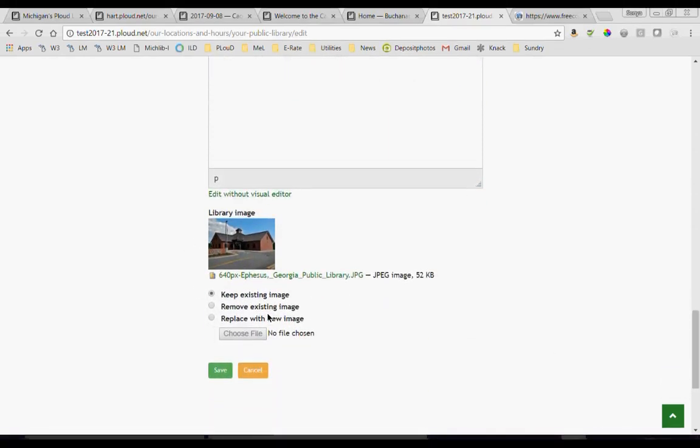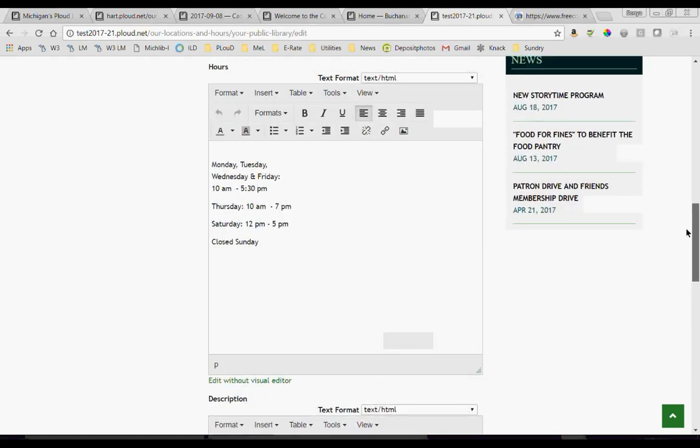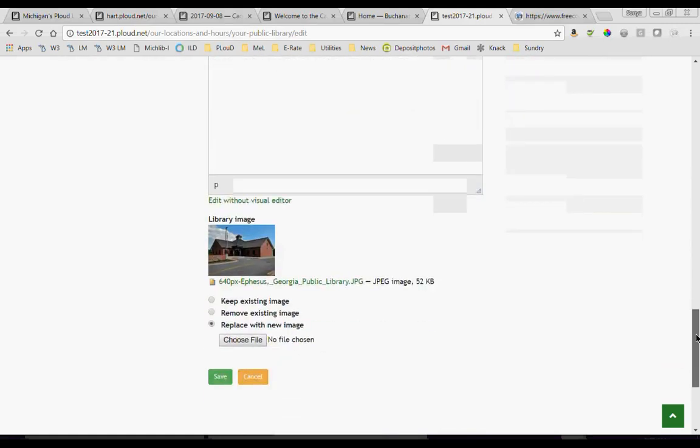And down here is where I add my library image. If I ever want to replace it, I simply click on Replace and choose File and upload a new image. So the location and hours portlet is very easy to manage. This is where I would come if I ever had a change in hours that I needed to update on my website.